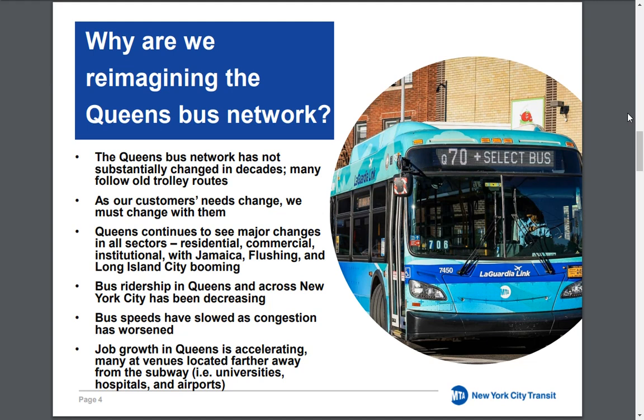Why are we reimagining the Queens bus network? The Queens bus network has not substantially changed in decades. Many routes follow old trolley routes. Hey, if you guys know any trolley routes at all, please drop them in the comment section below. I repeat, if you know any bus routes here in Queens that were once operated by trolleys back in the good old days, like in the 1940s or so, drop them in the comment section below and let me know.